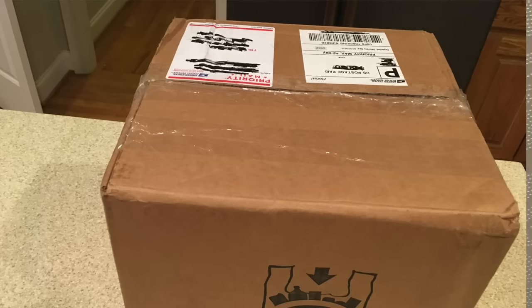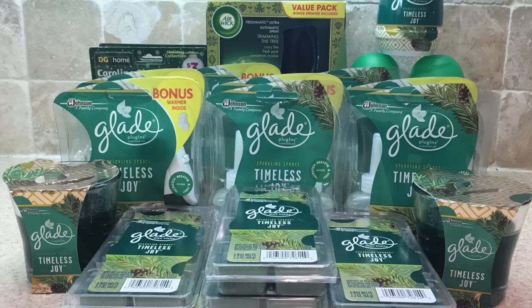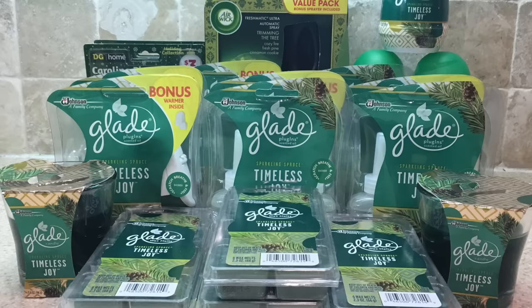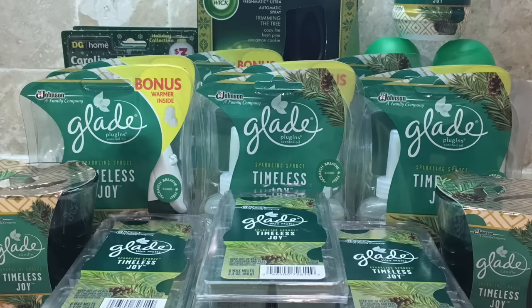And finally, one of the items that I wanted to get this past season when it went on clearance was the Timeless Joy Glade scent. I was absolutely loving that scent. I totally missed all of the sales, and last week a package shows up on my doorstep filled with all of the Glade products. My girl Melanie over at Living Luxuriously for Less was able to snag all these Glade products for me, and I think she said she got them for 25 cents each. I was so elated, and I included it in this haul because this haul is all things for a dollar or less. And either on Instagram or a future video, I will share with you what Melanie picked me up for our after Christmas gift exchange.